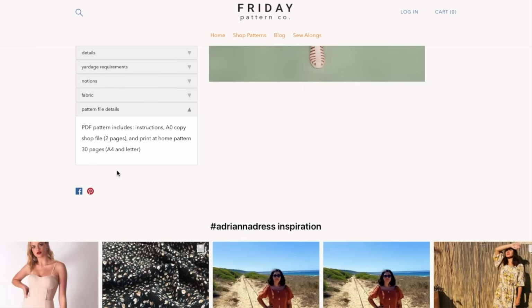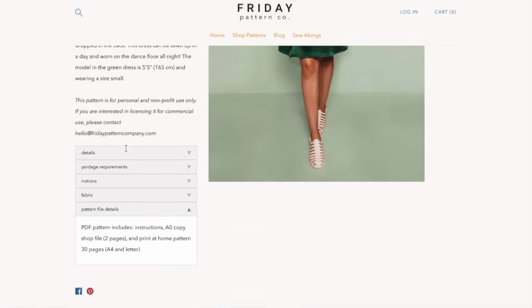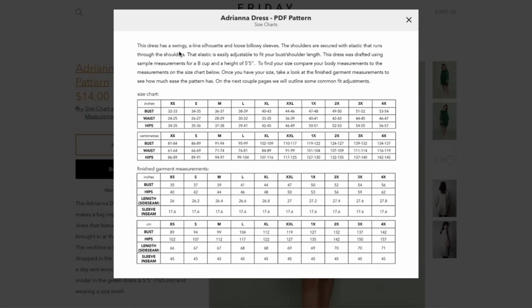And then it does come in A0 format for large format printing, which is what I do, or you can print 30 pages at home on your regular printer and tape them all together. Let's see what the size chart and finished garment measurements look like.